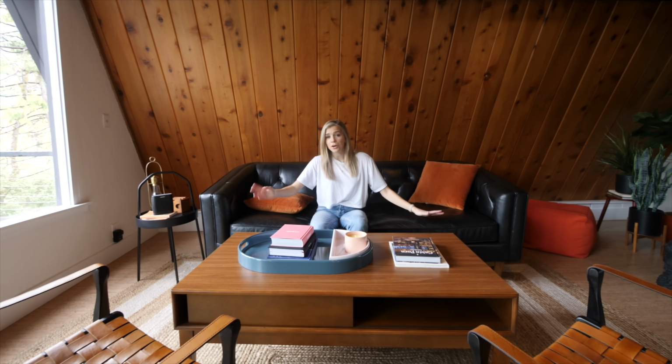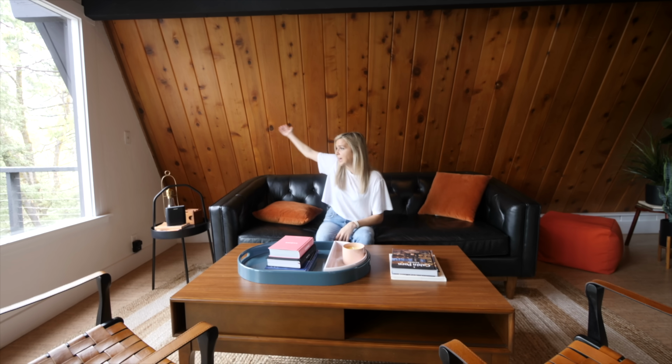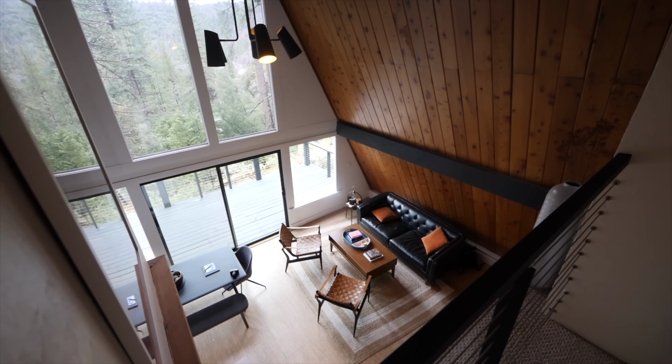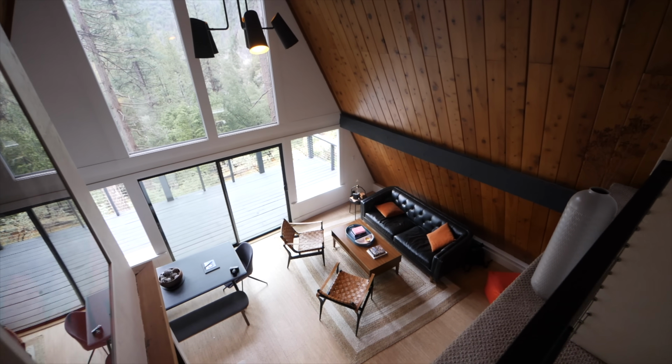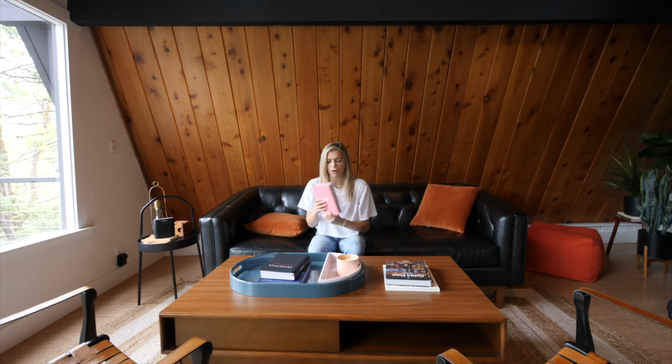Over here, you've got the more formal living area with 15 feet of windows looking out onto the Sierra National Forest. So all you see are trees, no other houses. It's a really cool view. My shots probably won't even do it justice. Then you've got some cabin related books here, just little coffee table books.